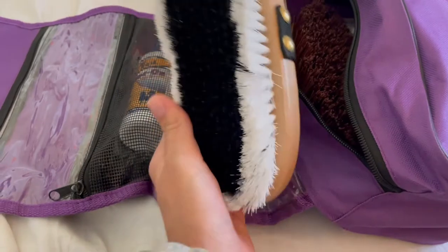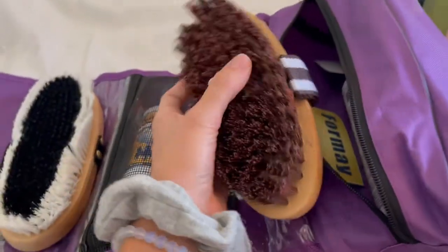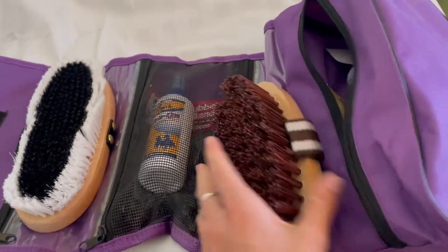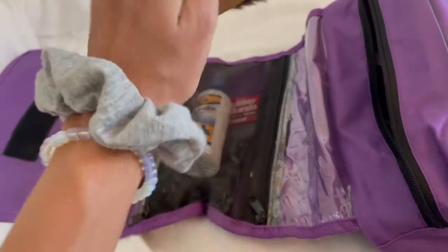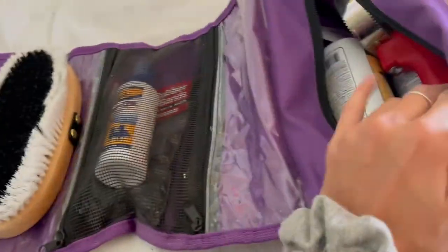So it's just this really soft brush, and then there's a dandy brush or a hard brush, which has the tough bristles. Again, it's synthetic, but it looks natural, but it definitely is not, because you can just tell. But anyway, that's not really the point.